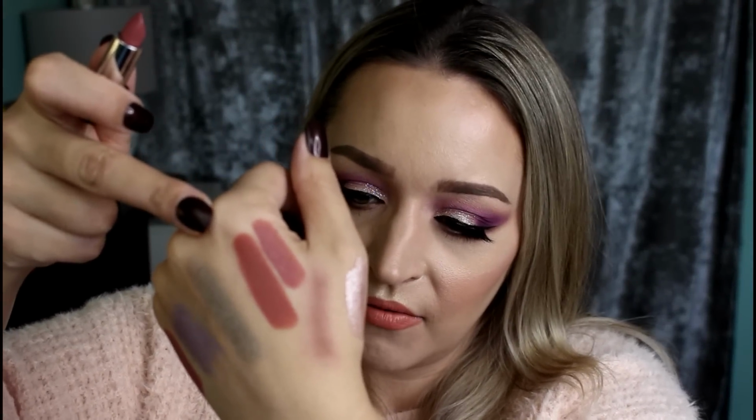That's actually really similar to Velvet Teddy, isn't it? Let me just swatch it right next to it. Oh my god, you guys. These are almost dupes. Like, almost. That's Slow Burn, that's Velvet Teddy. Look at that. Very close. Not quite. It's a little bit more cool tone mauve, but very, very close.